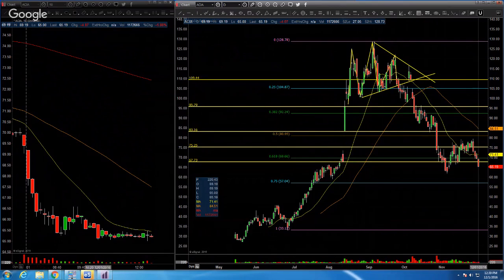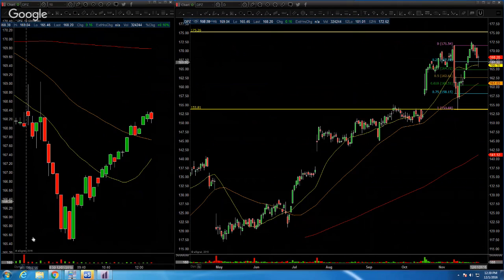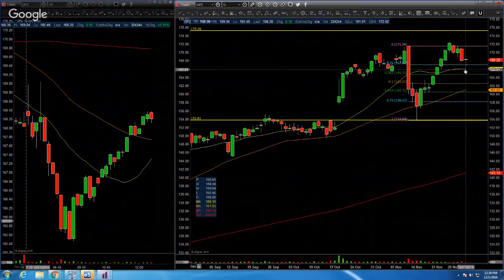DPZ is bouncing hard. That started coming in again. No, DPZ is bouncing hard today. Oh yeah, I guess it did. It was down, but you know what? It's still negative. The only reason it bounced, it hit the 20 MA here on the daily. So now it's getting all the suckers back in. Look at it. Came right back in, double top.